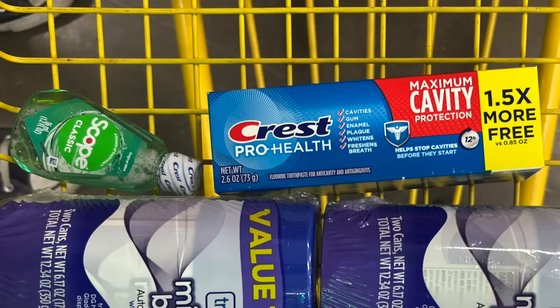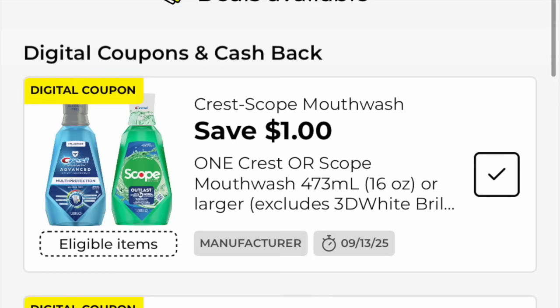The other 2 freebie items have dollar coupons attaching. The Crest you'll find in the dollar spot. It has to be this exact packaging of Pro Health. And then the Scope, that little tiny thing, you'll find in the travel section. And there's such a small amount, like 36 milliliters. You probably could use that once. I use a lot of mouthwash.